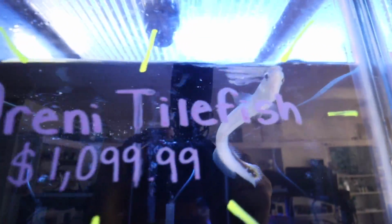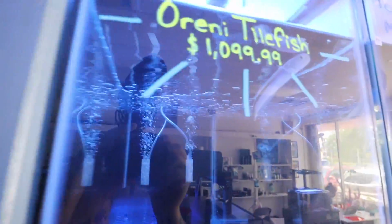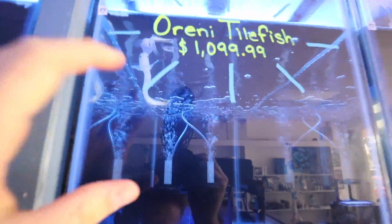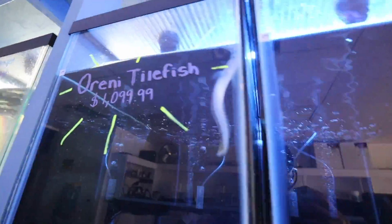Take a look at that price tag, everybody. That is $1,100, but it is definitely worth it for a beautiful fish. Like a Rennie tile fish. I wish I could get a good shot of this guy for you guys. There you go. Look at the colors that rip through that fish's body right there. It's super weird looking. Awesome fish, very intelligent fish as well. Tommy's got 2 of them in there now.